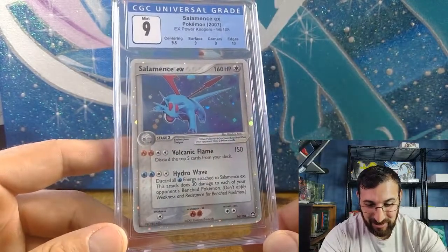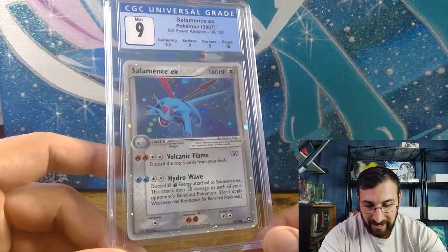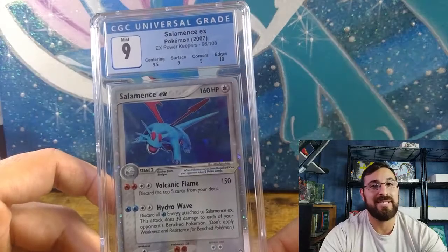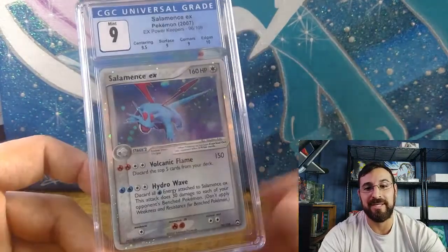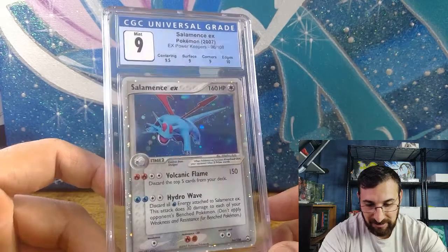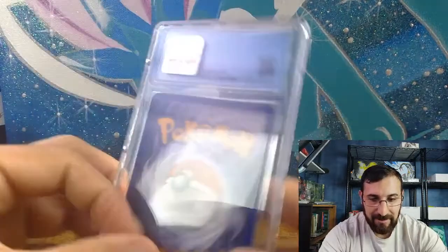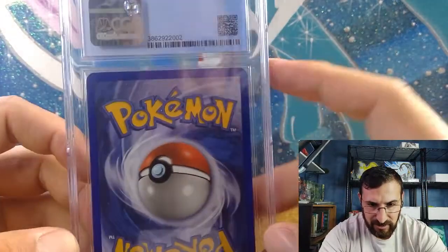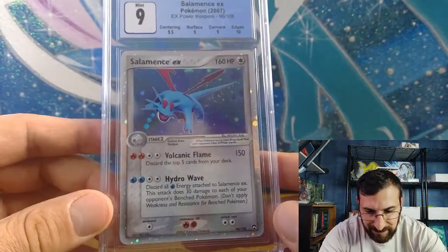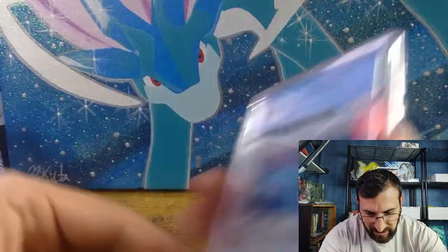But yeah, so this was from Power Keepers. I sent off quite a few in different grading levels, and right now, unless you send through walkthrough, it's going to take well over a month to get your cards back. So I sent these off economy, standard, and express. This one is a 9++ Salamence, with centering, surface, and edges. I am contemplating sending this one to PSA. That corner right there leads me to believe it may not get the 10, but obviously this is an awesome card. Look at that swirl. I mean, that is just awesome right there.